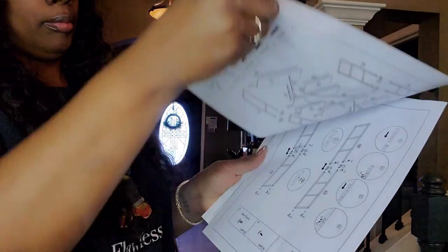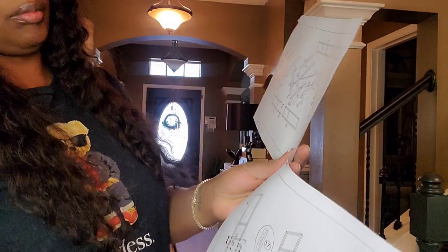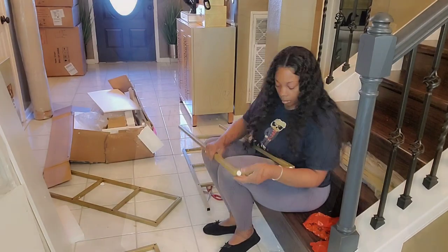Tribe Signs will send you the instructions and all the tools that you need. All of their items are very easy to understand and assemble.